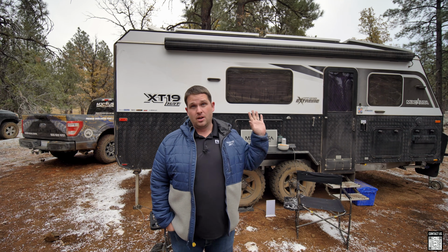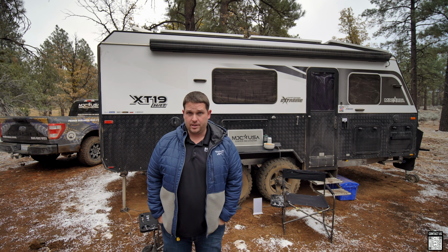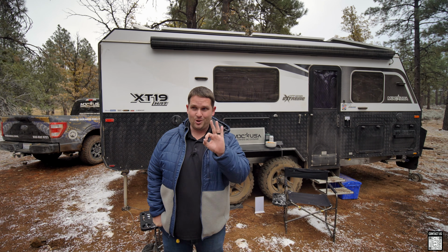If you want to see this unit in person, this is the very first one. This is kind of pre-production. All the production units are coming, but even this proto pre-production is a fully functioning, beautiful trailer. There's really almost nothing that's going to change on the full production units because this unit is just so beautiful.